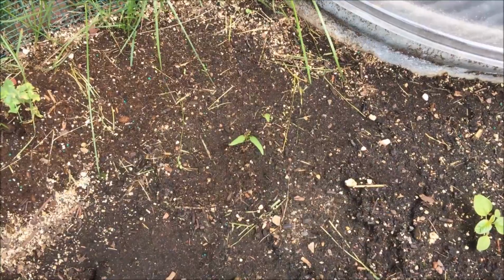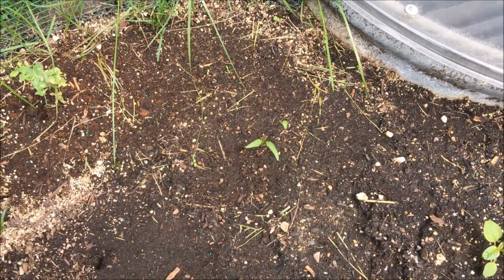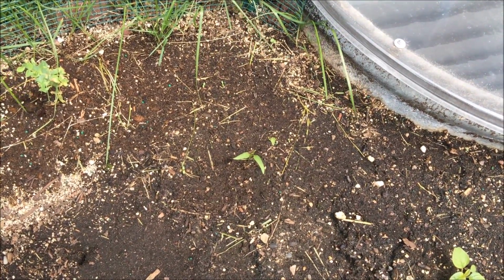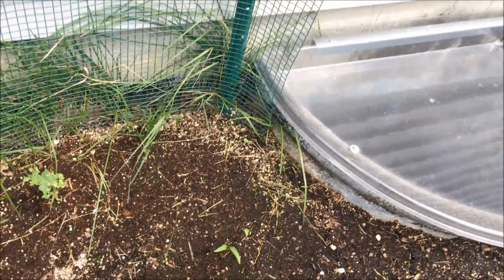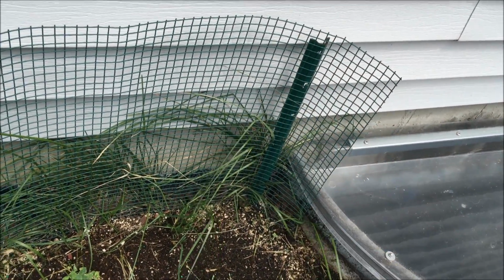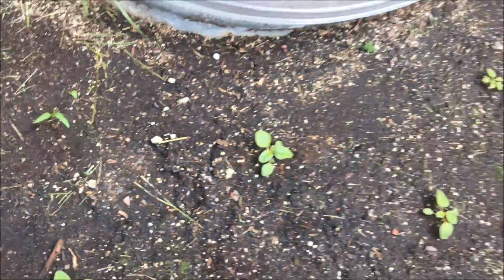My callaloo, that is a poblano pepper that the top has been bitten off of. I don't know what managed to get in here, but I do want to stick another thorny branch over there just in case that was the point of entrance. They bit the top right off of that thing.